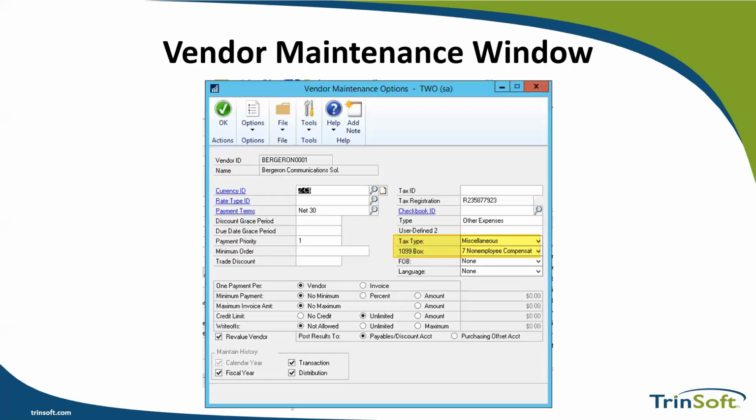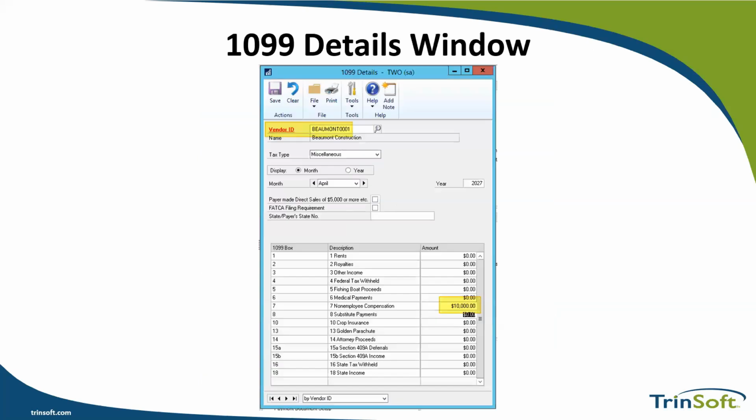So within the vendor maintenance window, as I discussed, here you can see the areas around 1099 that you can make sure that that vendor is set up properly. So as you see here in the highlighted fields, there is the tax type and the 1099 box, and those can obviously be adjusted by the various drop downs as needed. We can also look at where to update the 1099s manually, and that is here in the 1099 details window.